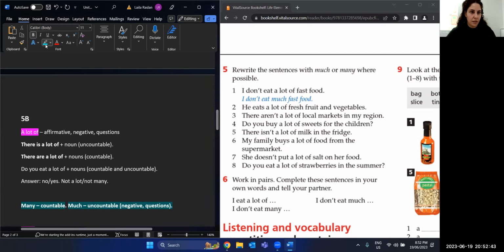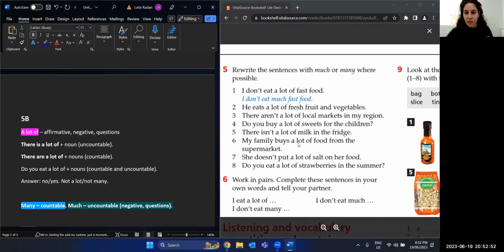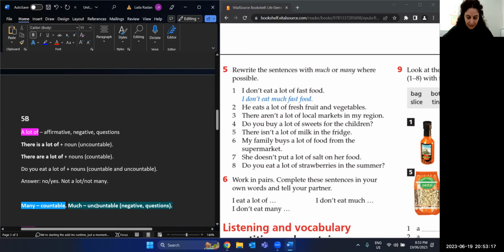So that's much. And this is many. Okay. So number 6, I'm not going to change it. Number 7, she doesn't put a lot of salt on her food. Joanna. Yes, because much is for uncountable. We know salt is uncountable and it's a negative. So yes, she doesn't put much salt on her food.